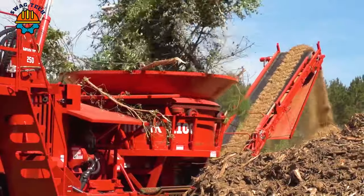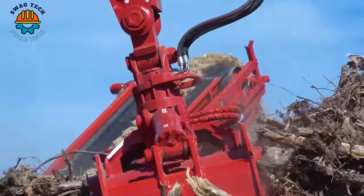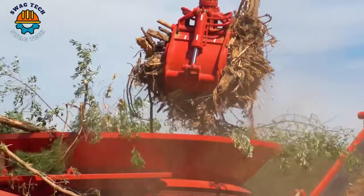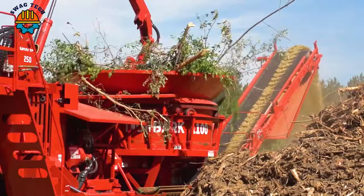With a 600 horsepower Cat engine and 318 horsepower clutch, the Morbark 1100 barrel grinder is capable of crushing large volumes of wood scrap with ease, turning it into high-value fuel and consumer products.